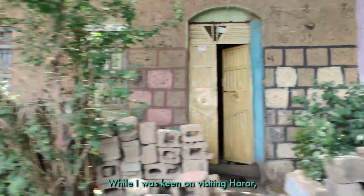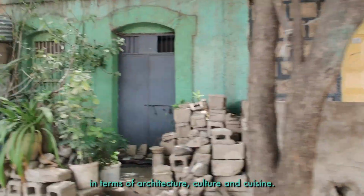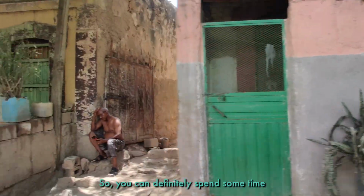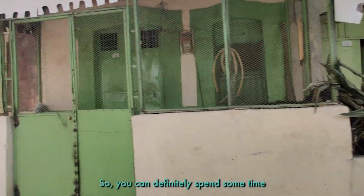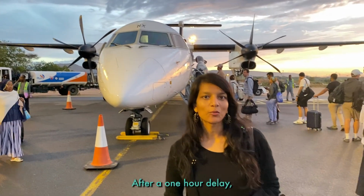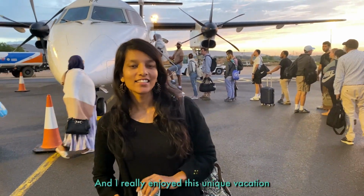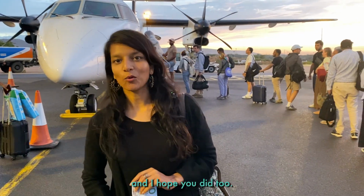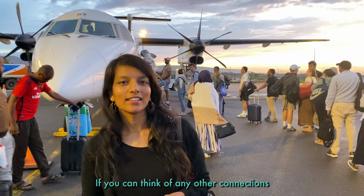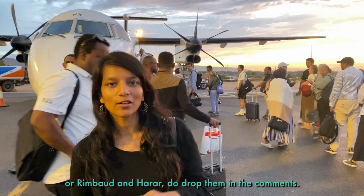While I was keen on visiting Harar, Dawa itself has a lot to offer in terms of architecture, culture and cuisine. So you can definitely spend some time discovering Dawa as well. After a 1 hour delay, I'm flying back to Addis Ababa, and I really enjoyed this unique vacation, and I hope you did too. If you can think of any other connections between France and Ethiopia or Rimbaud and Harar, do drop in the comments.